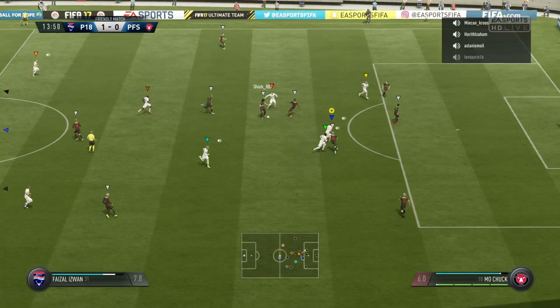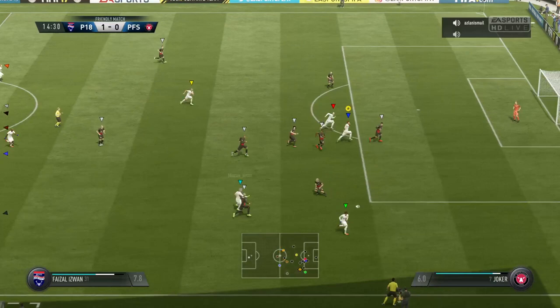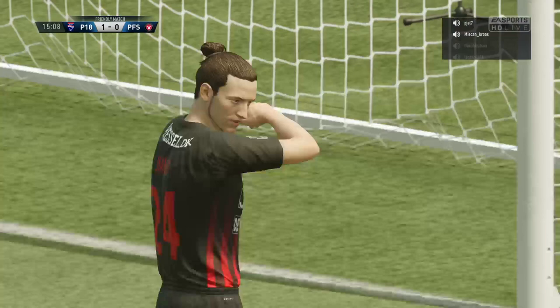Challenges for the ball. Looking good, this move. They've coped with it well defensively. Now that will be a corner.